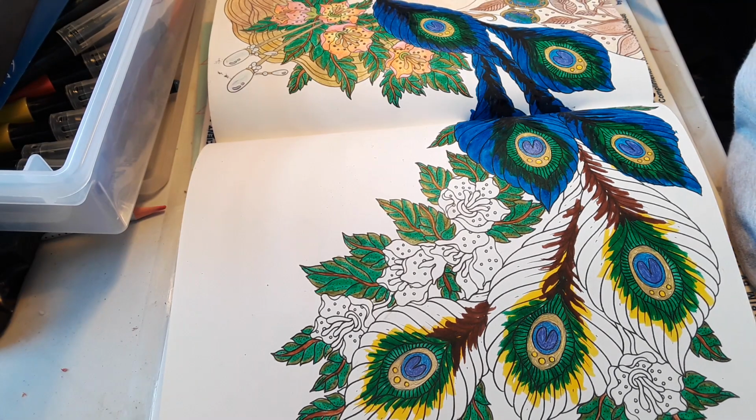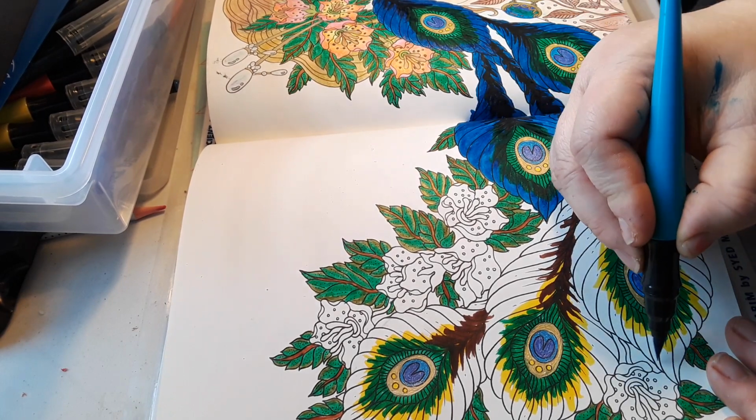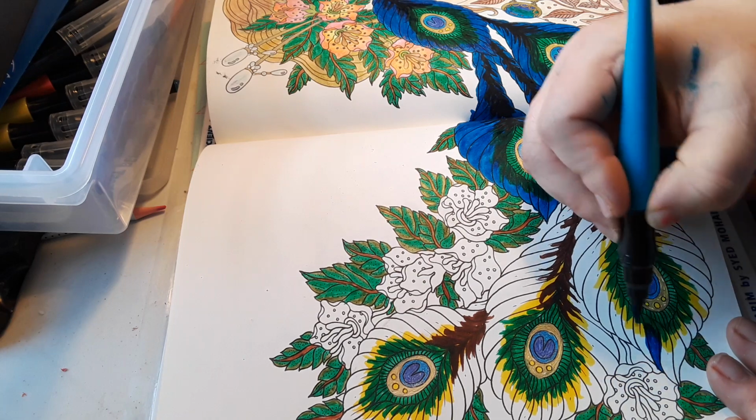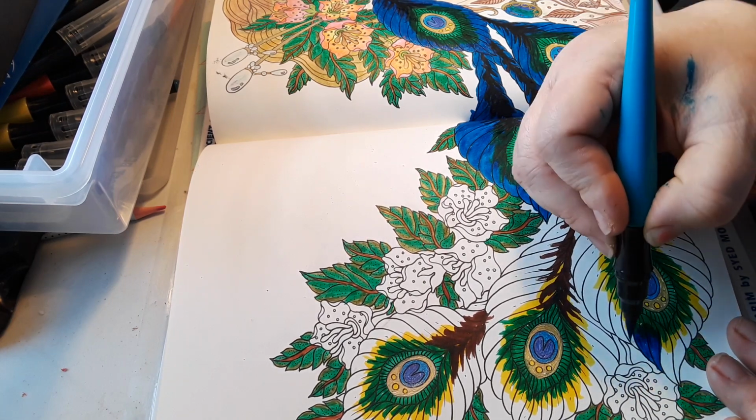So I discovered that coloring over the yellow with the blue gives me a beautiful color.